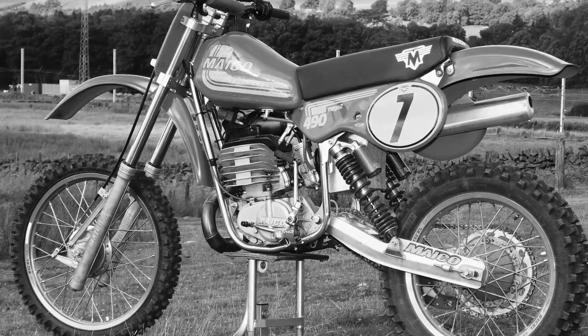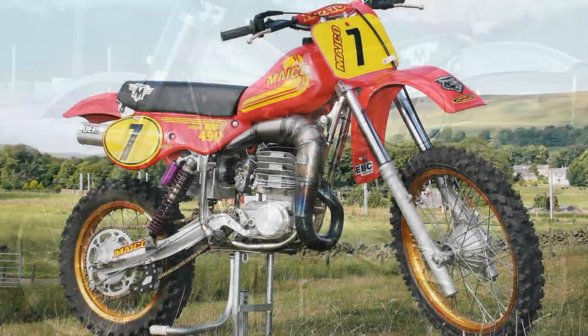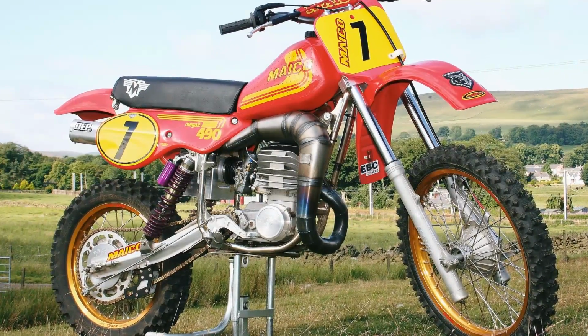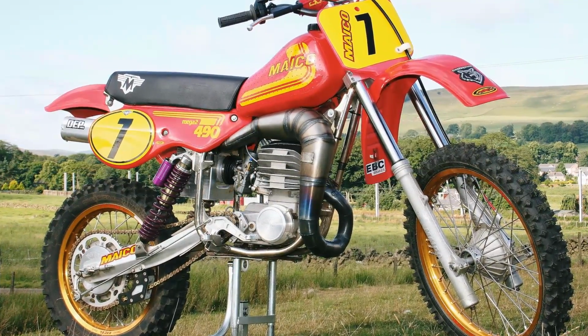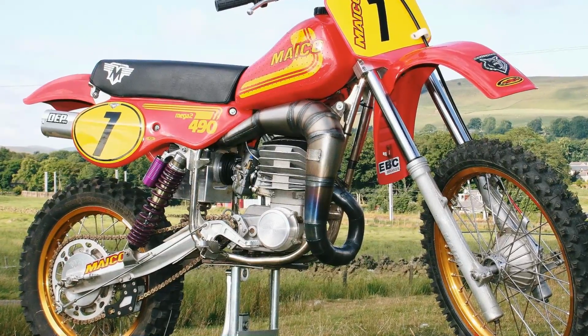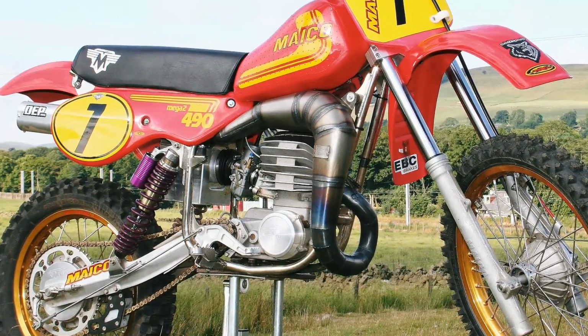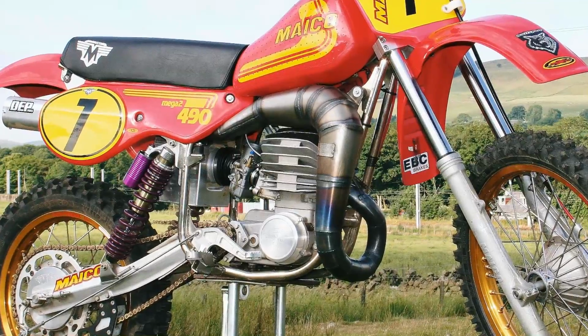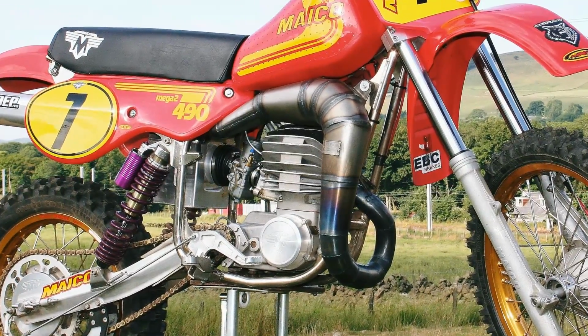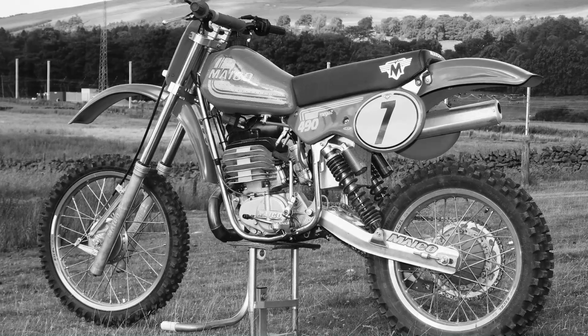Now, after the recovery of the bike, Walter told me that it was all the time, money and effort that he had put into this bike to get it to this stage that was the actual driving factor in trying to recover the bike. And Walter said to have it nicked just days after it had had its very first successful race meeting was gut-wrenching, to say the least.